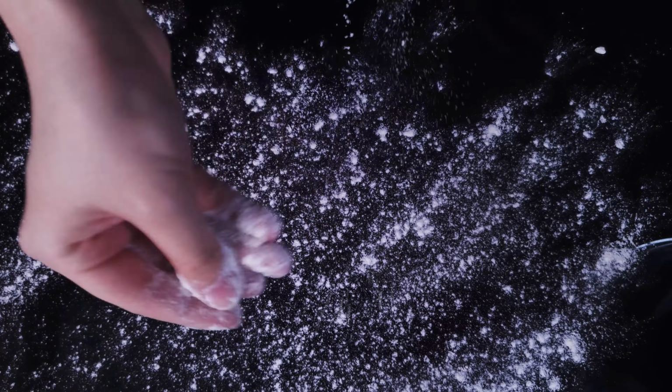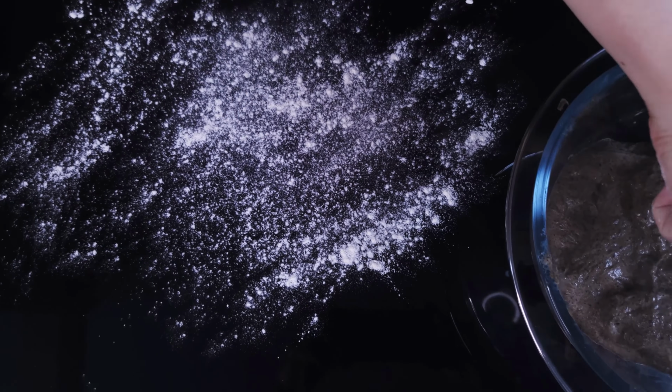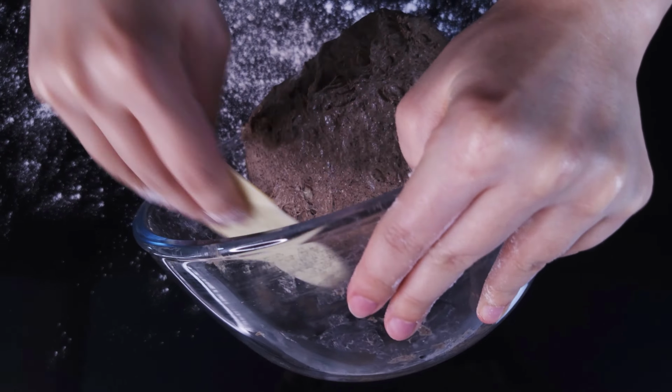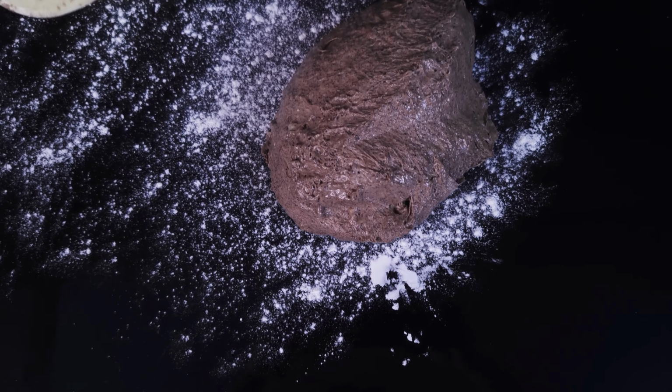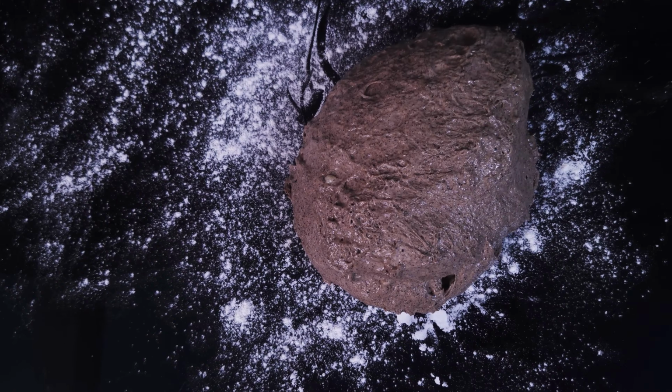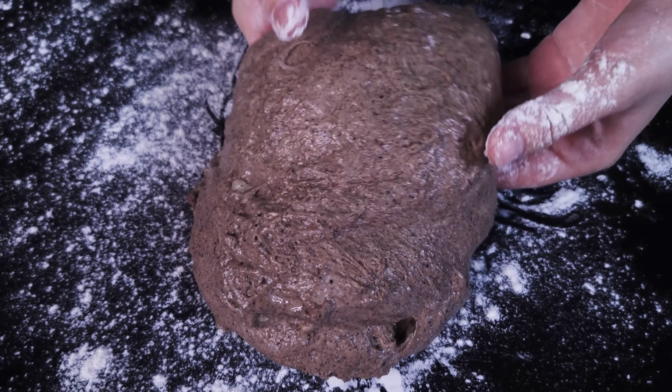So we're going to dust the work surface with flour, and then we'll uncover the dough and scoop it out of the bowl. It is a pretty sticky dough, so make sure to add enough flour and have your scraper ready to loosen any dough stuck to the surface.